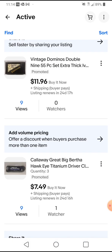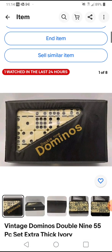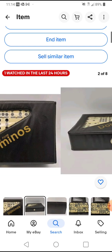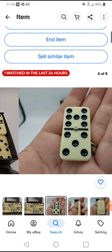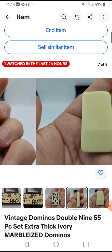It's pretty interesting. This thing here I picked up, he had some vintage dominoes. I remember these from when I was a kid. He had these listed for $2, so I picked these up. I thought that was a really good deal. I actually sold these before. I played with these as a kid, so I knew these were older.